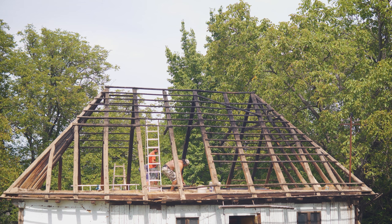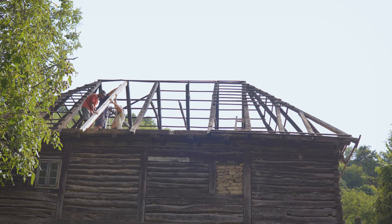The rafters looked in good condition considering their age. We only had to change two of them.